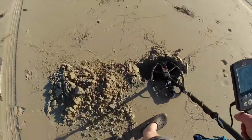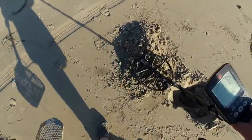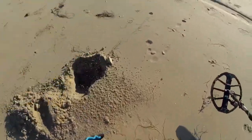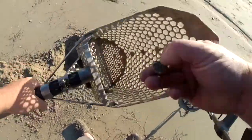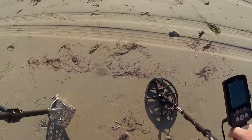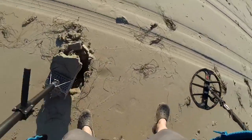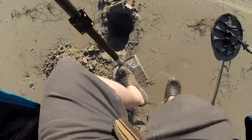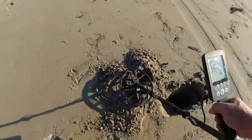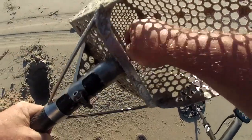Low to mid-20s. Reading 25 out of the hole. And looks like another copper penny. All right. 19, 20 target. And another penny.